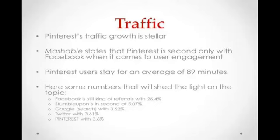Here are some numbers that will shed light on the topic. Facebook is still king of referrals with 26.4%. StumbleUpon is in second at 5.07%. Google Search with 3.62%. Twitter with 3.61%. Pinterest with 3.6%. Pinterest's referral number is bigger than YouTube, Reddit, Google+, and LinkedIn combined.